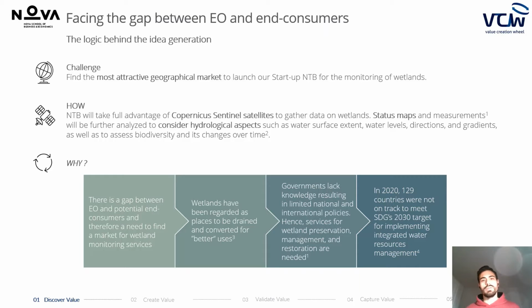over time. We're doing this because of the alarming danger wetlands face, also because governments lack knowledge about the issue, resulting in limited or sometimes inexistent policies. Also because we believe there is a gap between Earth observation and potential end consumers, and because by 2020, 129 countries were not on track to meet the SDG 2030 target for implementing integrated water resources management.